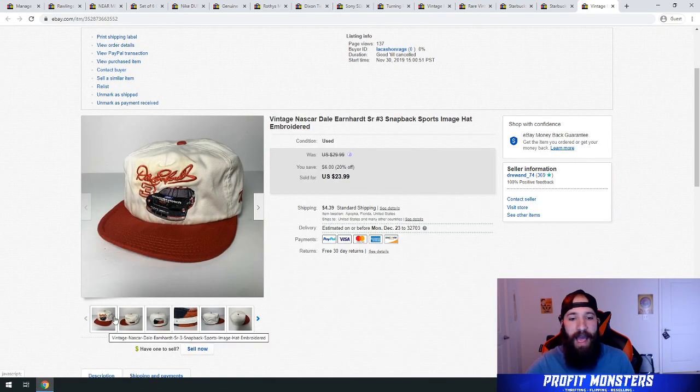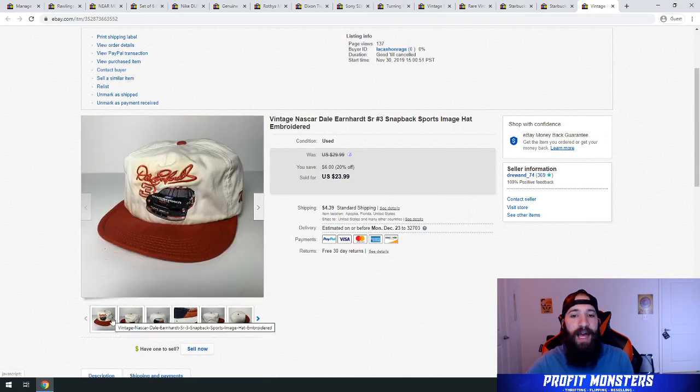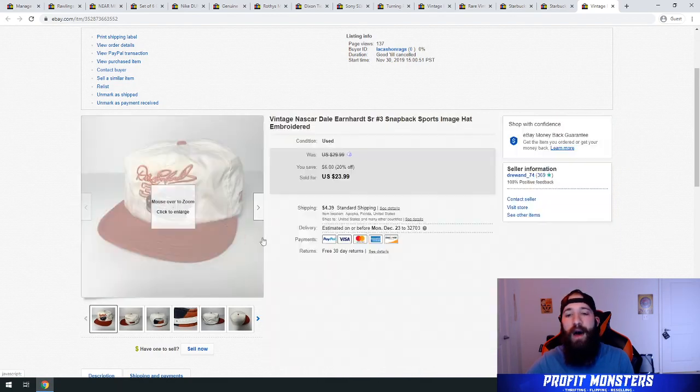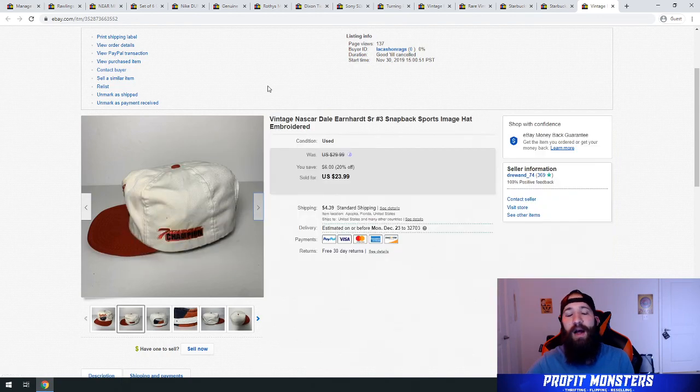And I had managed to get it cleaned up a little bit, but it still had some yellowing, as you can see right there under the Dale Earnhardt embroidery. But it's just still overall very clean. 7-time champion right there. And I sold this for $23.99 with the buyer paying shipping. I paid $4 each for 5 hats at the flea market, so I already made my money back on just 1 hat sale.